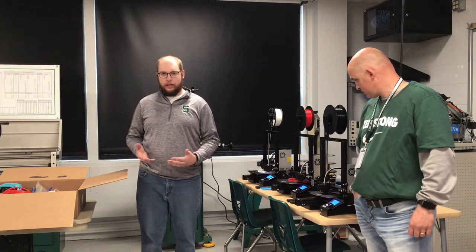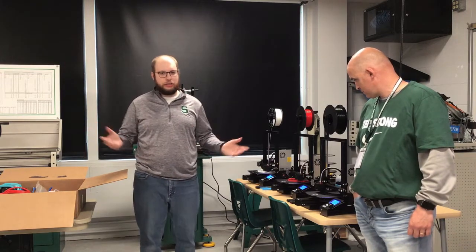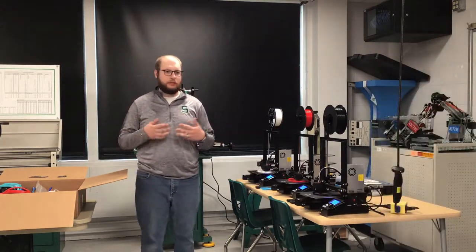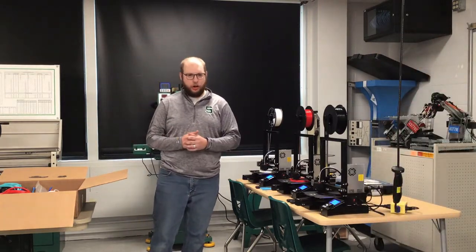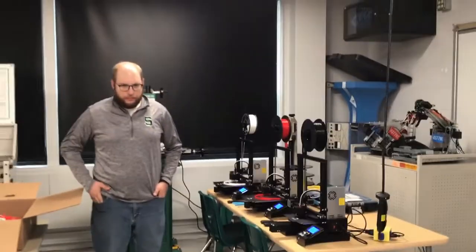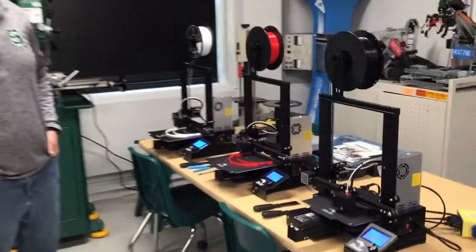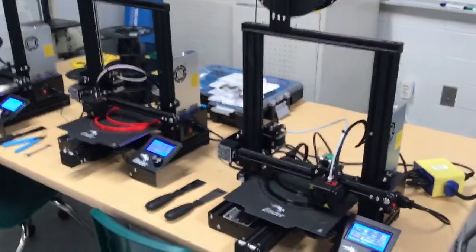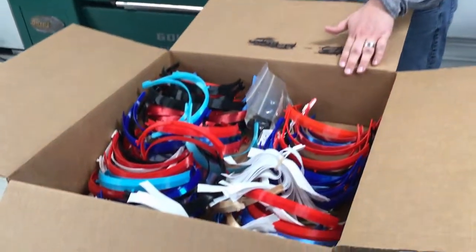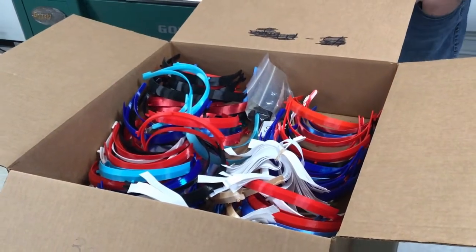And to date, we have over 1,200 face shields that have been manufactured and handed out to all kinds of groups, from hospitals and nursing homes to dentist offices, eye doctors, just all kinds of people involved. These are some shields getting ready to be shipped out on Monday.